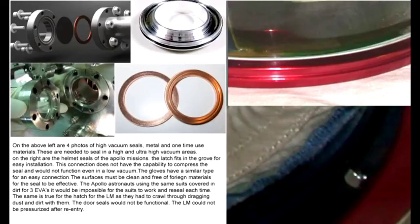The same is true for the hatch for the lunar module, as they had to crawl through, dragging dust and dirt with them. The door seals would not be functional. The LEM could not be pressurized after re-entry.